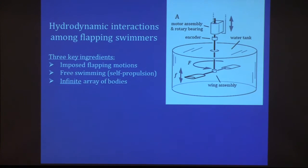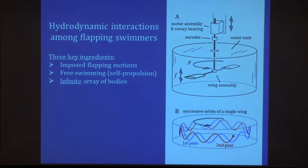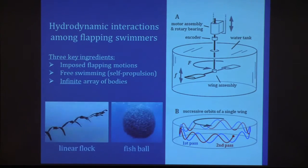Okay, so that's the basic setup. And for example, the orbits would look like this. So in blue is the first pass of a wing, and then red would be the following pass. And the flow structures from the blue orbit would be lingering around, and in the second pass, you could go and interact with it. And so if you're open-minded enough, you would view this as a linear flock. If you unwrap this, it's an infinite linear flock. Or if you're more literal, you could just say it's a fishbowl like this. So there's these schools that mill around in circles. Okay, so that's a more literal analogy.